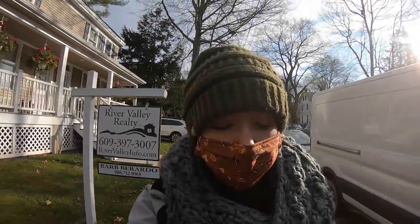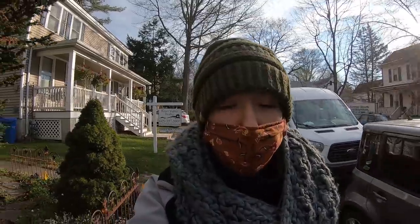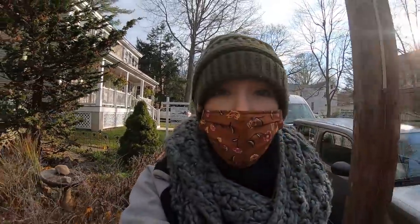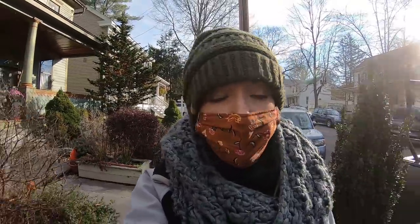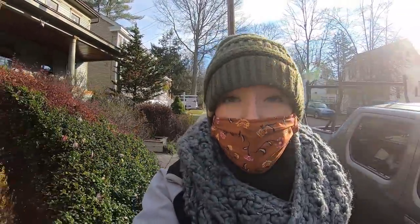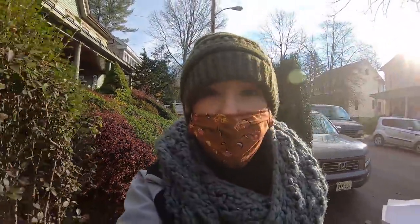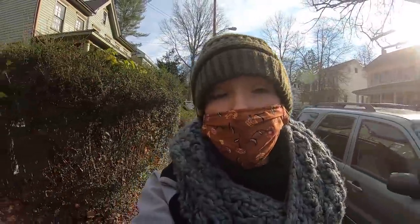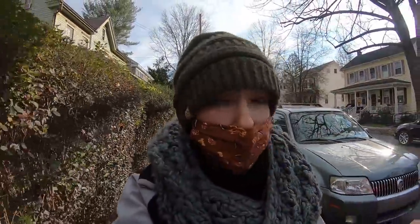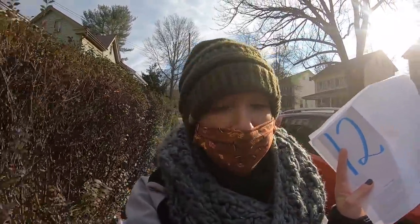Auction day here, and I am in the quaint town of Frenchtown, New Jersey for an on-site auction. Beautiful old home, some really interesting old stuff, basement and attic full. So there are a few things that I would really like picker's rights on in the attic or the basement. We'll just have to see. I got my bidder's number, number 12. Maybe that'll be lucky for me today. Let's get to bidding.